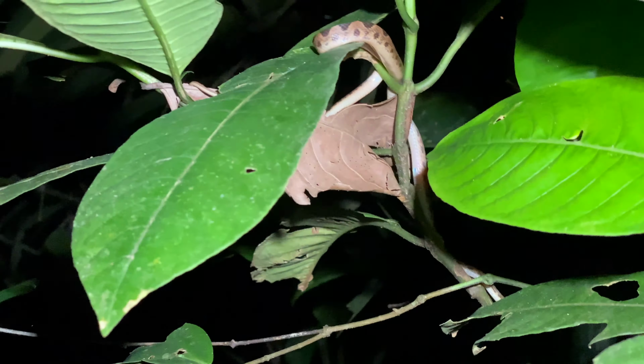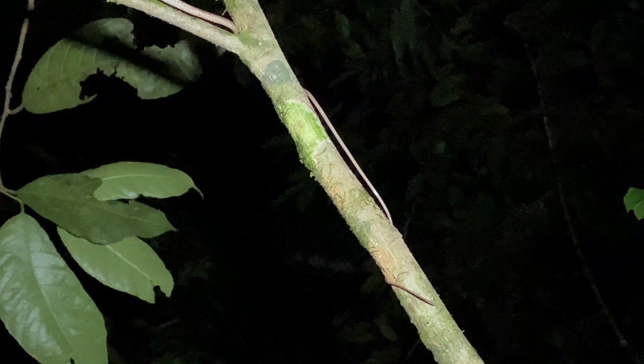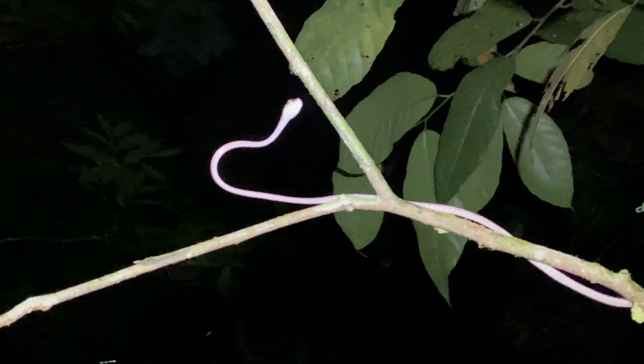Well, we were long overdue for a blunt head tree snake. Come on, stick out your tongue. Anyway, this is an adult. It's over a meter long. There we go. It's the first one of the year. Happy New Year, blunthead tree snake.